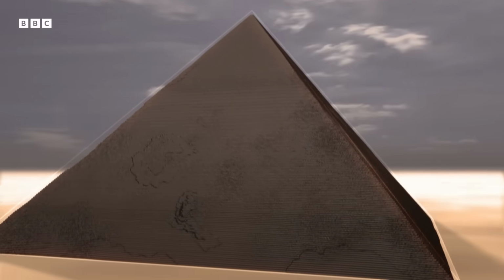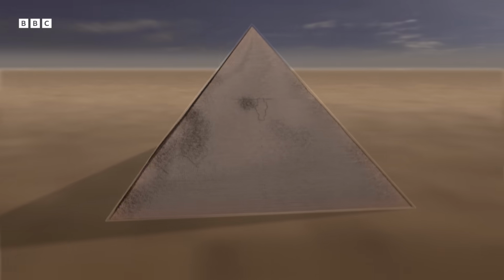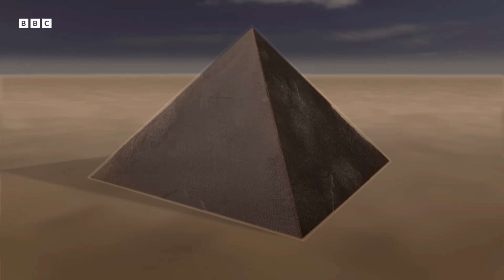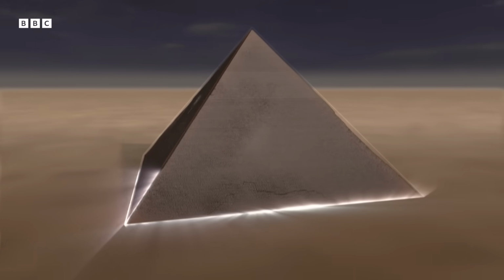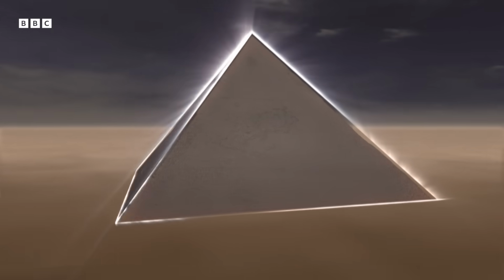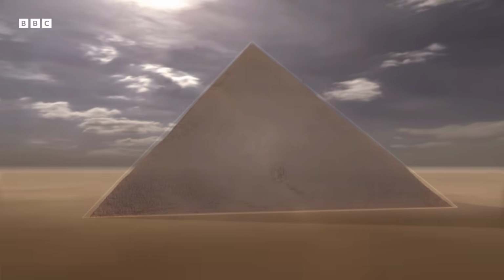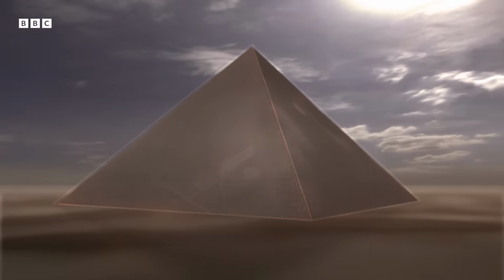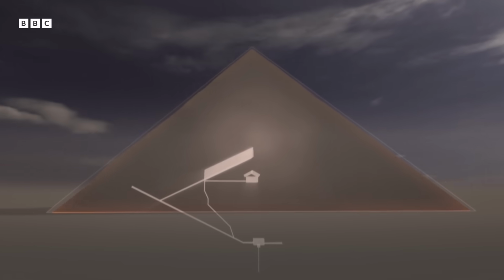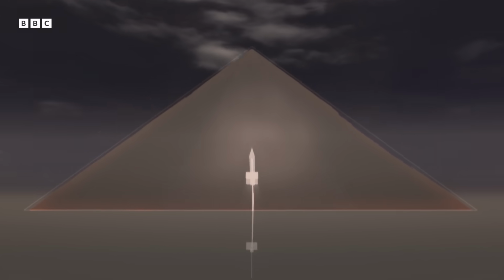Constructed using 2 million blocks, the Great Pyramid weighs 5 million tons. It rises at a constant angle of 51 degrees to reach the height of a 35-story building. All built in less than 15 years using soft copper tools and a simple plumb line. Inside is a complex network of passageways linking the entrance to the burial chamber deep within.